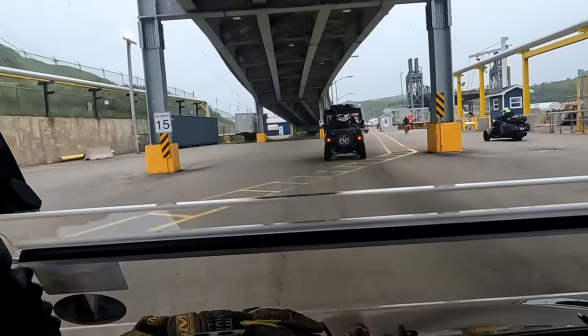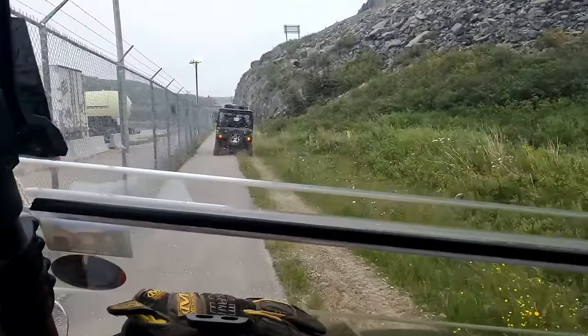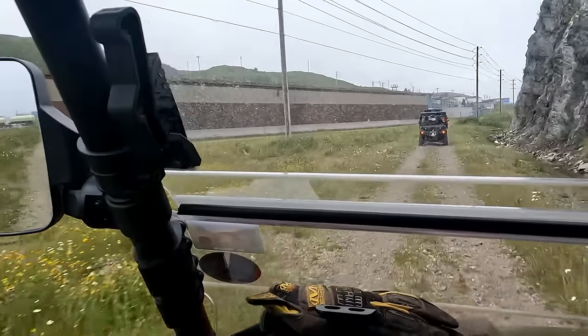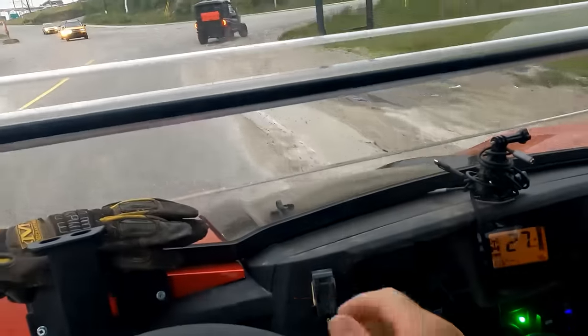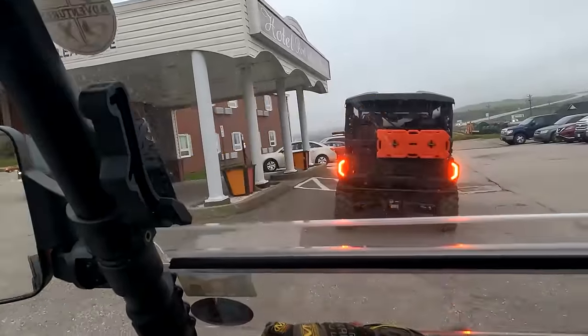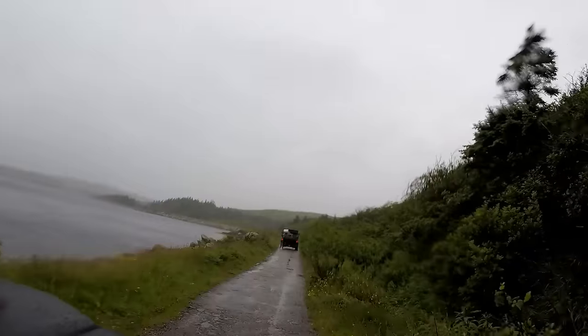The folks here at the terminal get all kinds of ATV traffic, and we were escorted to the beginning of the trail. There's our destination for the day, Port aux Basques Hotel. What a way to start a good trip.